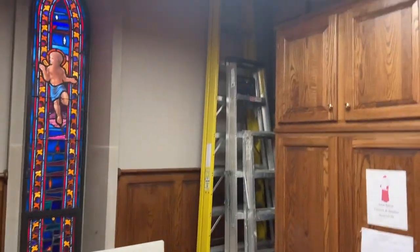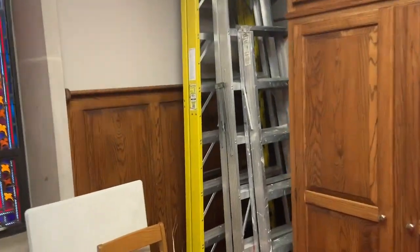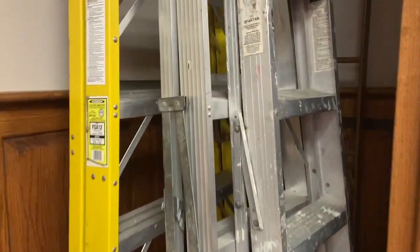First things first, we got to remove these ladders here because they're blocking access to this ladder right here. That's bolted to the wall. This ladder goes straight up through a trap door up there, and that's where we're going next. All right, this is getting kind of tough because you got to go straight up.